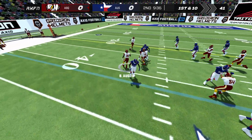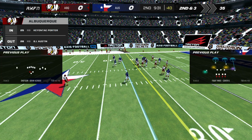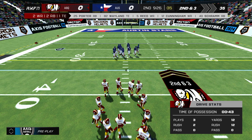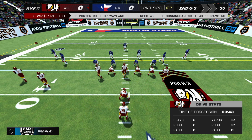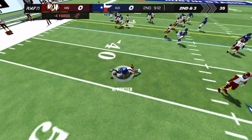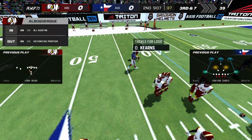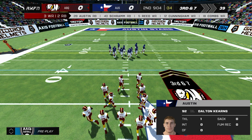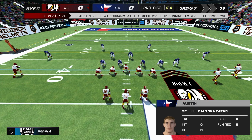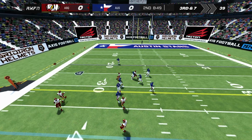He makes the handoff. Missed tackle on the defense. That brings up second down. The away team comes out with two backs. The QB hands it off. Third down. A crucial third down for the offense. Hike. Sets his feet and throws. Incomplete.